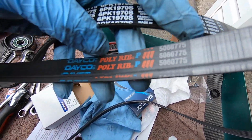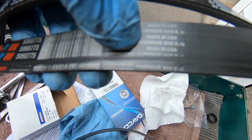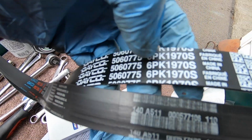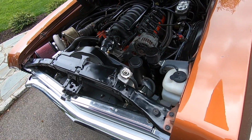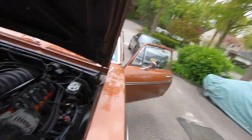So the old Dayco belt, made in USA. The new one, same part number, Dayco, made in China. All back together. Seems good.